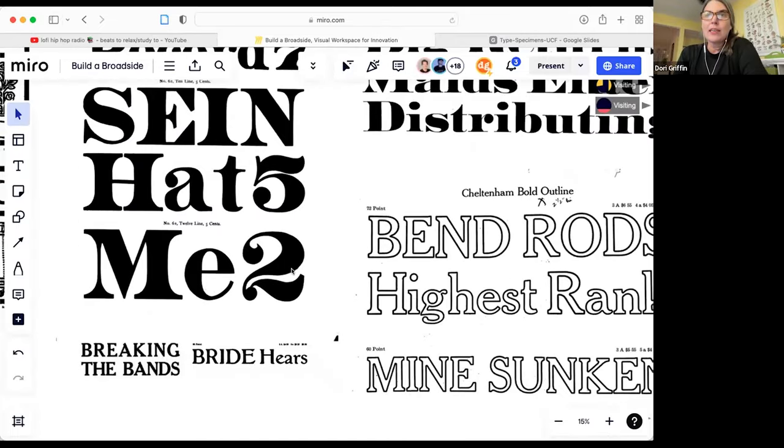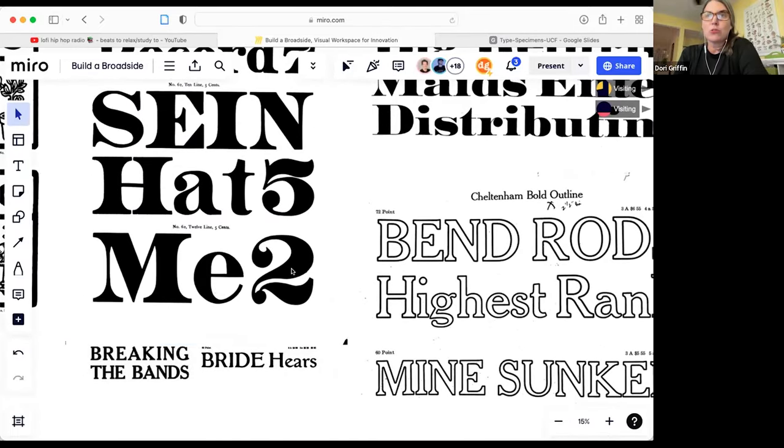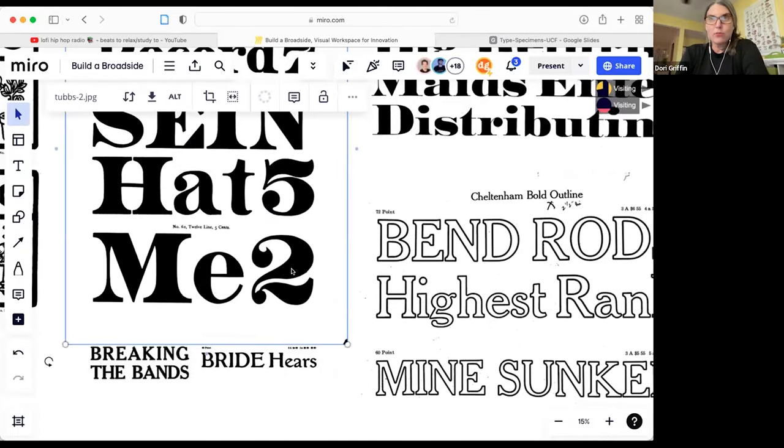I think I am going to choose this little sample because this two really resonates with me. It has some curvy bits and I have some curvy bits, and it's very solid. And to me, it feels like it's a numeral with opinions that's taking up space in the world. And that's resonating with me.